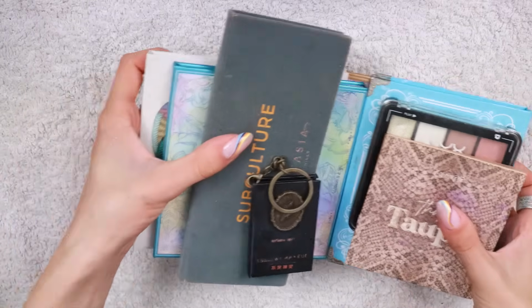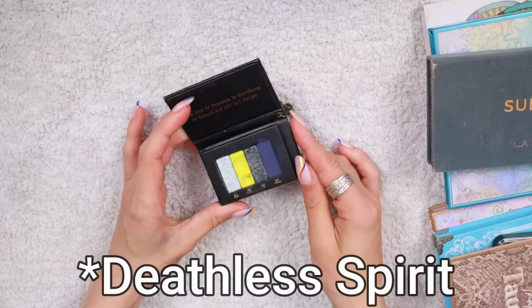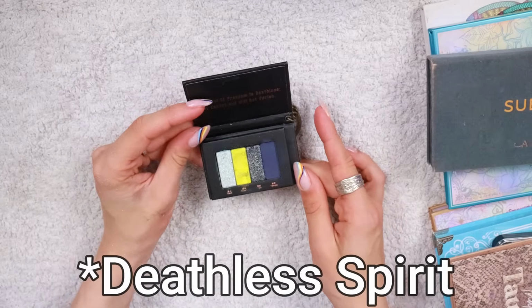So let's start with this. This is the Somber Garden palette from ShellWe.